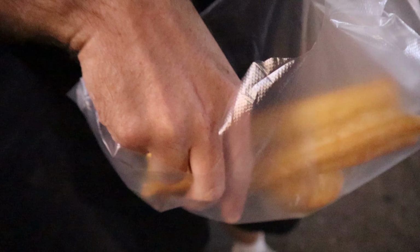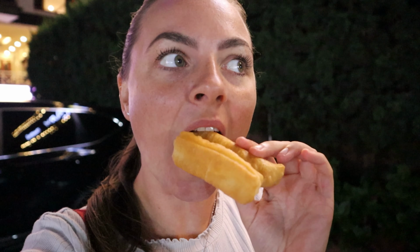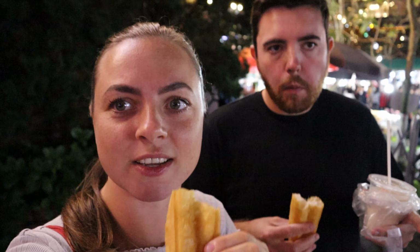This one, she said there's nothing in it, so I think it's just a plain donut. We've seen them all over Asia, but I've not actually tried one properly yet, so nothing inside. You know what it needs? Some warm Weet-Bix milk. I feel like maybe it should have something on it, like powdered sugar. I thought the batter at least would be flavoured. Yeah, that's boring.